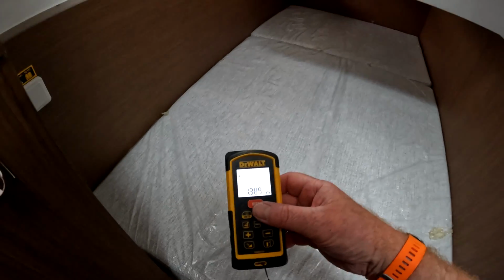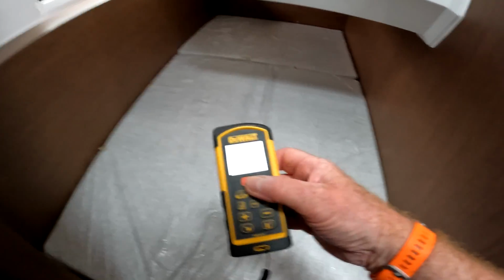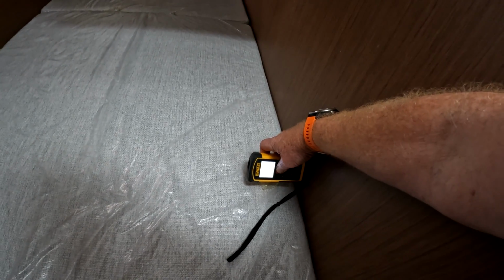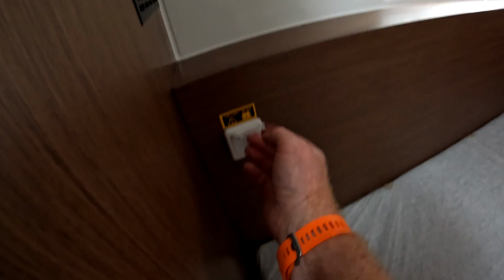So that is 1.98. It's going to cater for somebody who's pretty tall, but a little bit lacking of the headroom there. And then width wise, we've got just under a metre, 981 mil. We've got power in here as well. Those are those French sockets that we talked about earlier that can be converted.